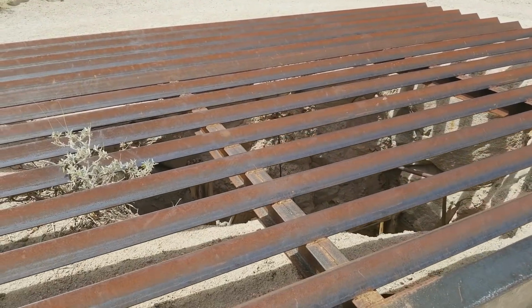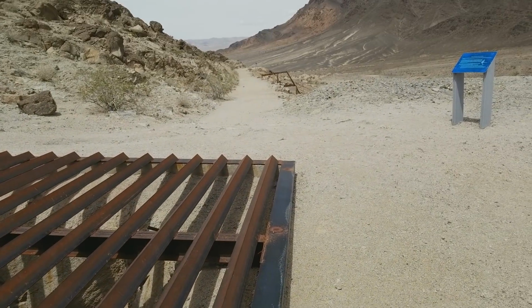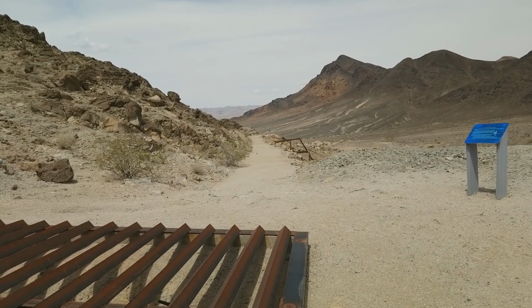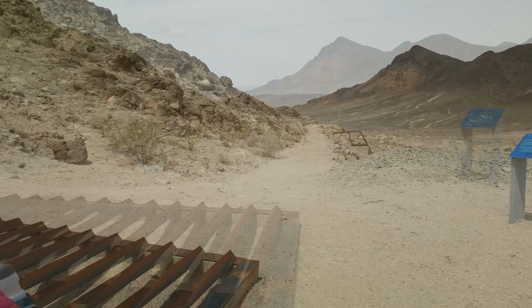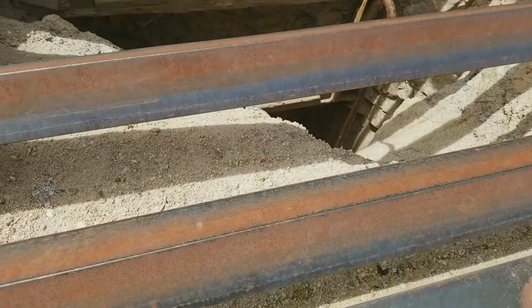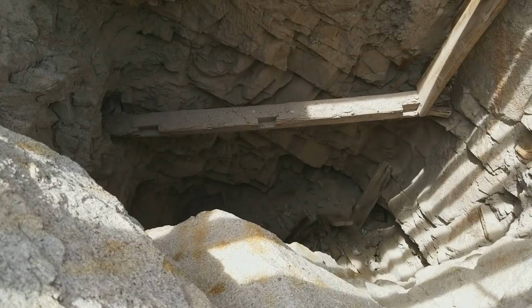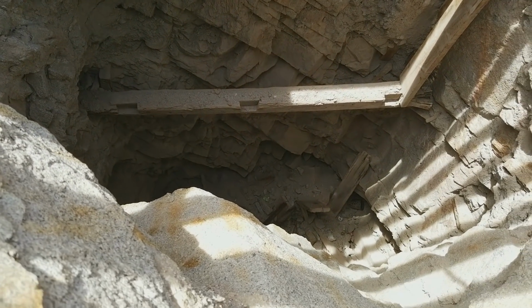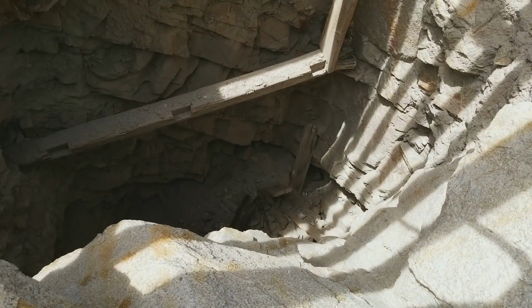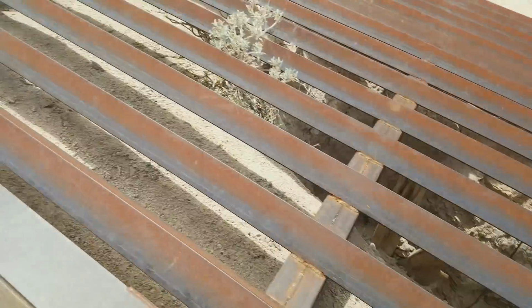Show me a picture. I'm scared, I can't. Well, you can come over here. But so they would take the ore out of this shaft, probably walk it right down to that wooden frame down there, which is the stamp mill. That's nuts down there. That's far. Okay. Oop. Don't drop your phone down the shaft. Rule 1.